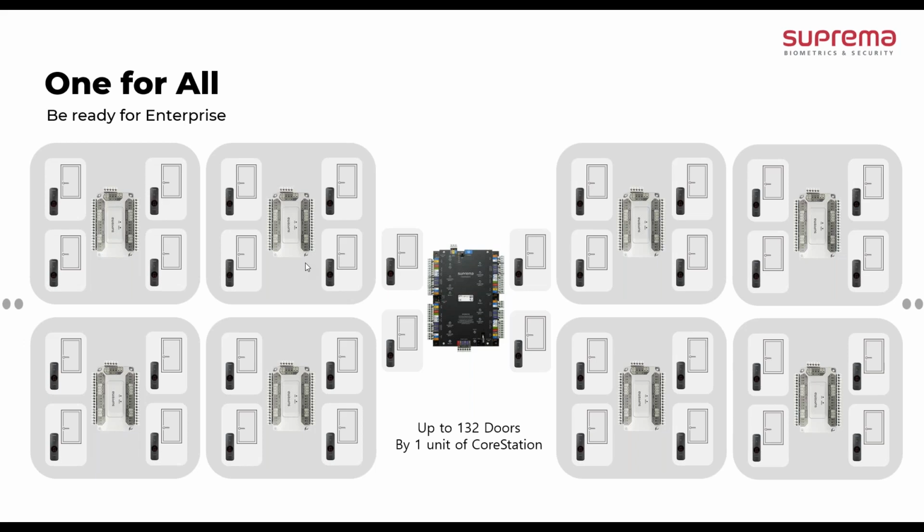So in this case, you can add up to 64 different DM20s, for example, as you can see in this slide. And with 64 DM20 devices, you can connect 2 Wiegand interfaces to each of them. That makes 128 doors. And if you also add the 4 that are previously included on the same board as the CS40, then you get 132 doors controlled by one single unit of CoreStation.